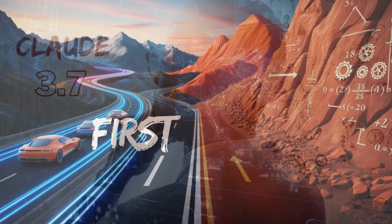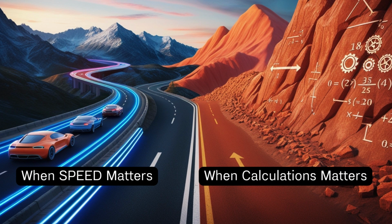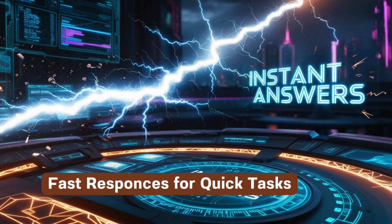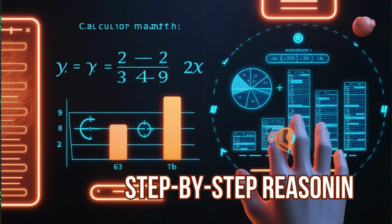What makes Claude 3.7 stand out is being the first hybrid reasoning model. It means you get the best of both AI tastes. If you need lightning fast responses for quick tasks, it is ready to answer instantly. On the other hand, if you need to solve complex challenges like math problems or analyze data, then it will adopt step-by-step reasoning.